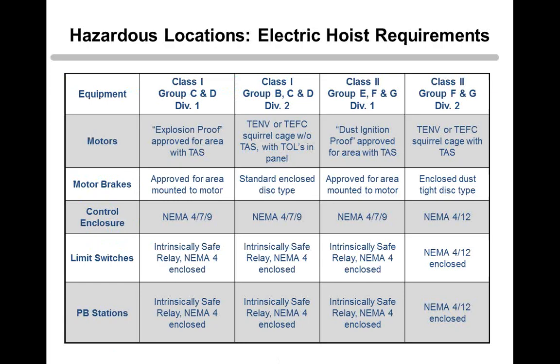So this chart, what we did is kind of break things down. And these are the electrical hoist requirements based on the class, the group, and the division that you're in, and what we do to make those hoists usable in those environments. And again, I'm not going to read the entire chart, but you can see if we just take limit switches, we have intrinsically safe limit switches, and we're going to talk about what that is. And in NEMA, rated for NEMA 4, and they're enclosed, and that goes almost across class 1 and class 2 and all those groups above. And then, we get into class 2, group F and G, division 2, we have a NEMA 4 and 12 enclosure, so a little bit different. So you can see that as you go across, there are slight differences and modifications that we need to do to the hoist.